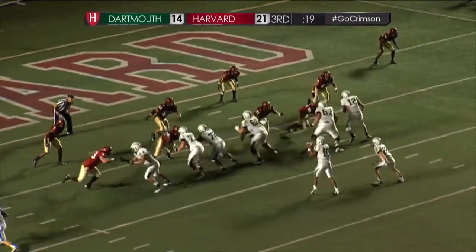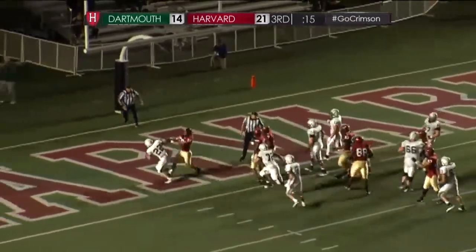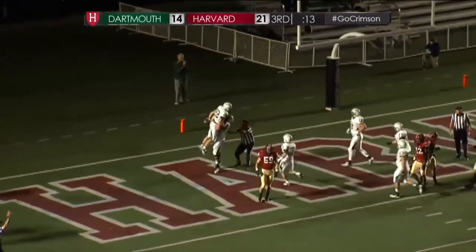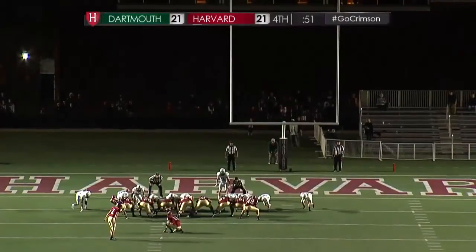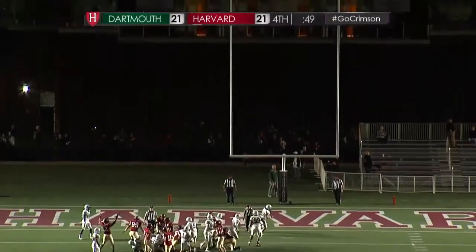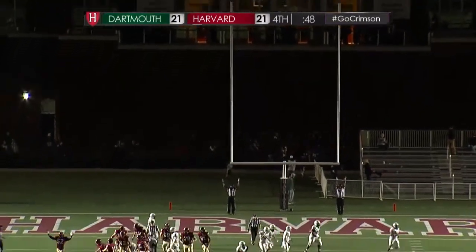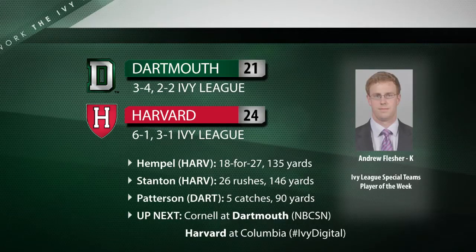Kyle Bramble straight up the gut, 13 seconds left in the third for his first rushing touchdown this season. We're tied at 21. Now the scoring settles down until this 13-play, 56-yard drive is capped off with an Andrew Flesher field goal from 23 yards out, 48 seconds remaining, and it gives Harvard the 24-21 important league win.